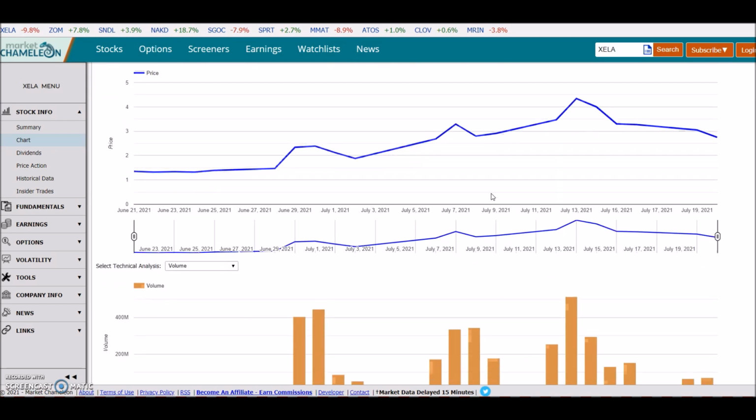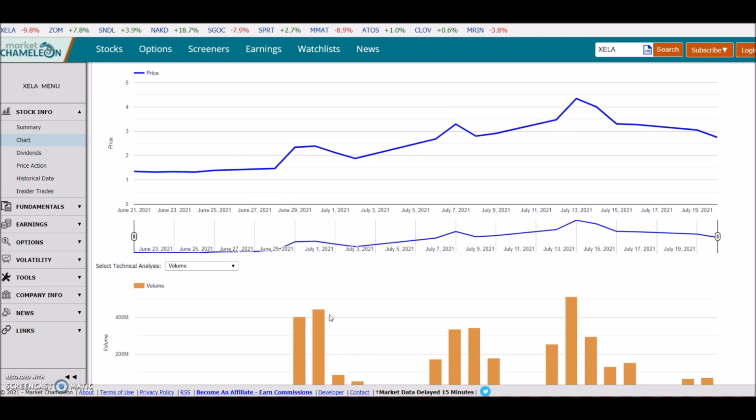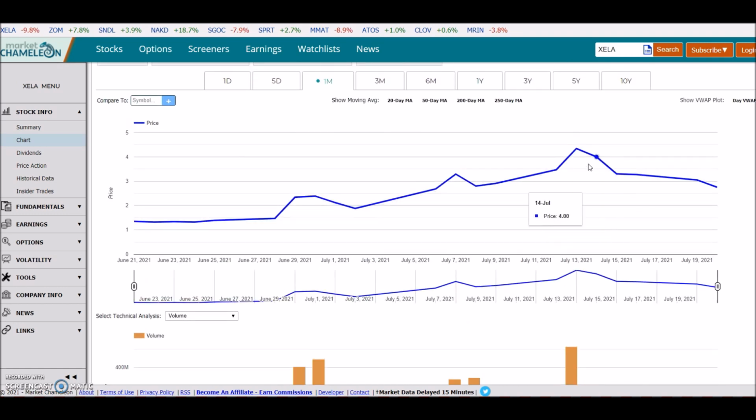And also look at the volume here. You see the price and you see the volume. Whenever we had a nice spike in volume, these are the volume bars, the yellow bars, there was a spike in price. More volume, spike, more volume, spike. Now you see the volume is going down, and that's the only thing I'm worried about, because if there is no volume, this thing will just continue to go down and down.